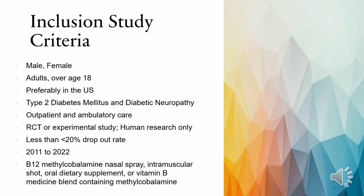The inclusion criteria for this systematic review was men and women that are adults over age 18 with type 2 diabetes and diabetic neuropathy in an outpatient ambulatory care setting. It could have been a randomized control trial or an experimental study. Had to be human research only, not animal research, and with less than 20% dropout rate during the time period of 2011 to the current 2022, and with B12 as the intervention in the form of methylcobalamin, either in a nasal spray, intramuscular shot, oral dietary supplement, or in a B medicine blend containing methylcobalamin.